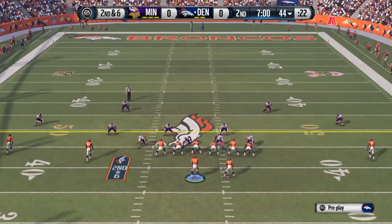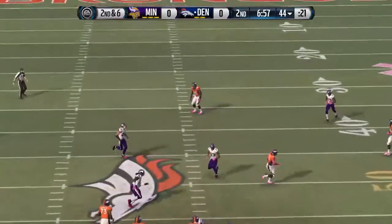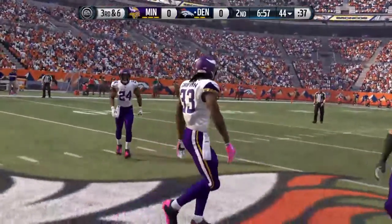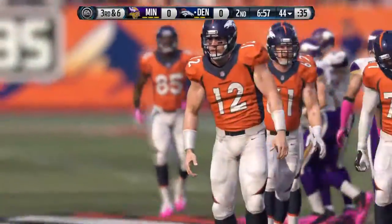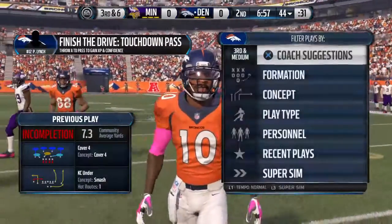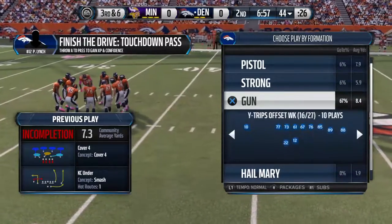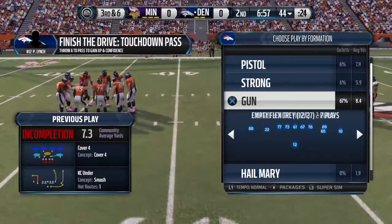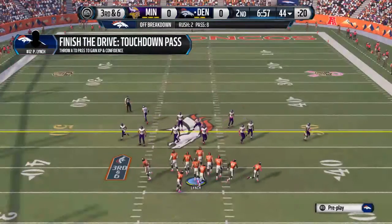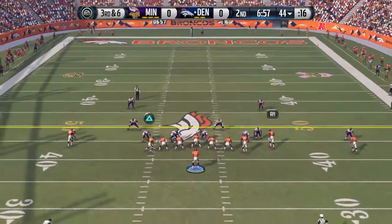The Vikings with a nickel look here on defense. Looking across the middle, and that'll probably go as a drop. Good job that time by the secondary. They're in good position. They make the play, and it's an incomplete pass by the quarterback. The offense needs 6 yards here on third down after that incompletion. 3rd and 6 coming up.